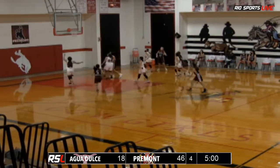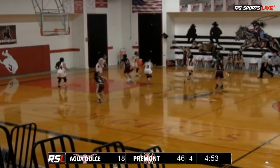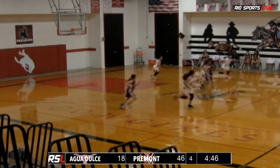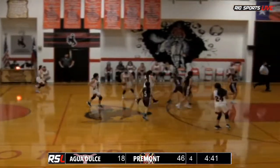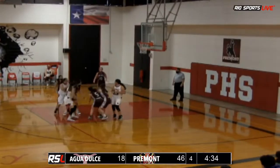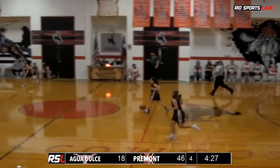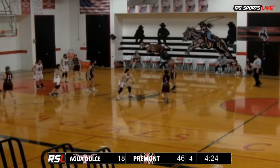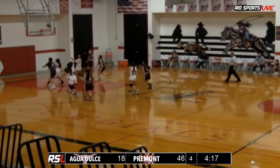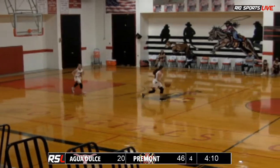Bounce pass to the corner. Corner three balls. Good look. Long rebound by Agua Dulce. They pull it back out and they reset the offense. Another three ball. In and out, no good. Long two-pointer is good. Gaudusa finding a rhythm here in the fourth quarter.